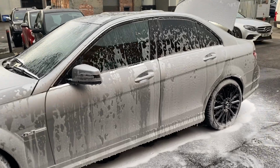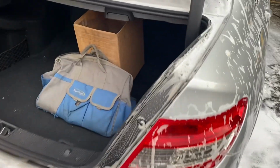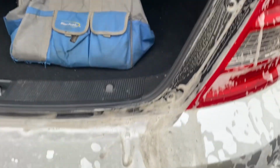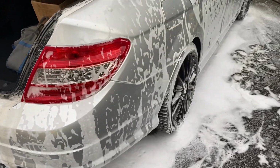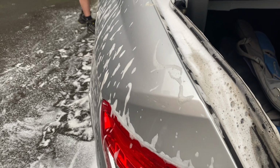Right, so we've got the wheel back from the tyre shop, all sealed up. Here we are, just giving it a good scrubbing. As you can see, it's been stood for a long time. Look at that dirt coming off that. It actually came up pretty good after a wash. Look at that.